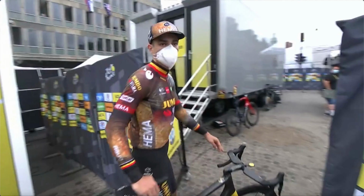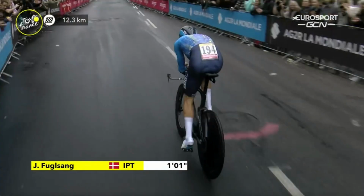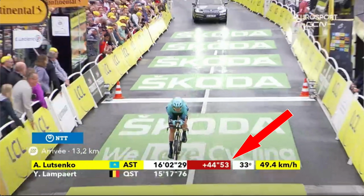Immediately we see Wout van Aert leave the hot seat, and he'll go over and congratulate his Belgian compatriot, who now looks like the favorite to win here at Stage 1. Behind, there are still a few other favorites to go, but it's Jakob Fuglsang who's racing for general classification after his third at the Tour de Suisse. He doesn't have a solid time, losing about a minute on today's individual time trial stage. Lutsenko, who crosses the line for Astana, same thing, just around a minute back, but we still have one more good favorite out there to hold some drama here on today's individual time trial.